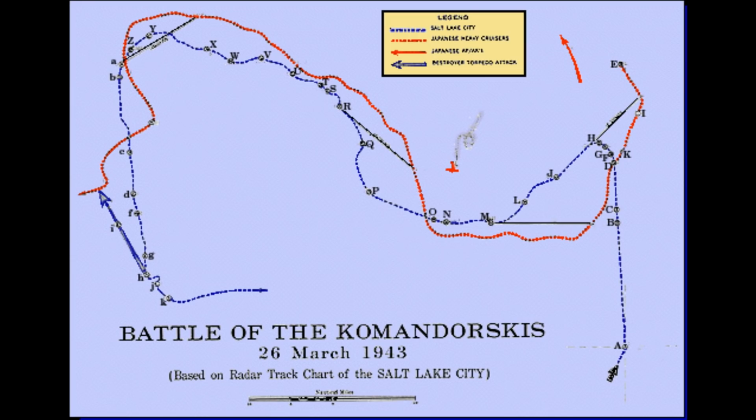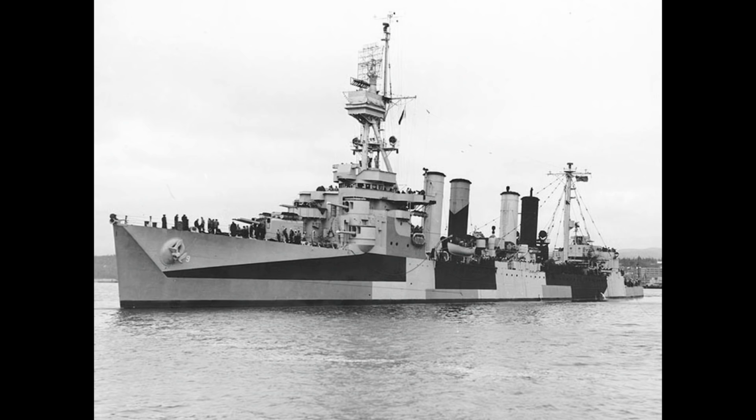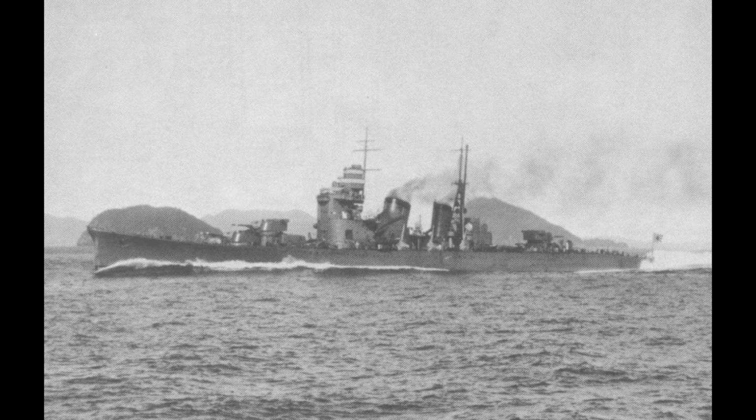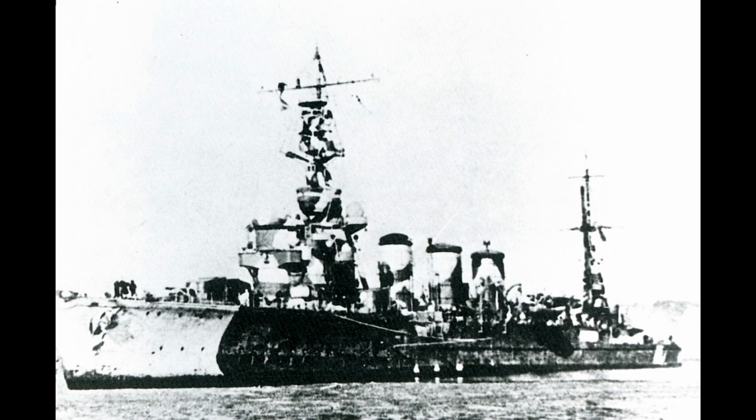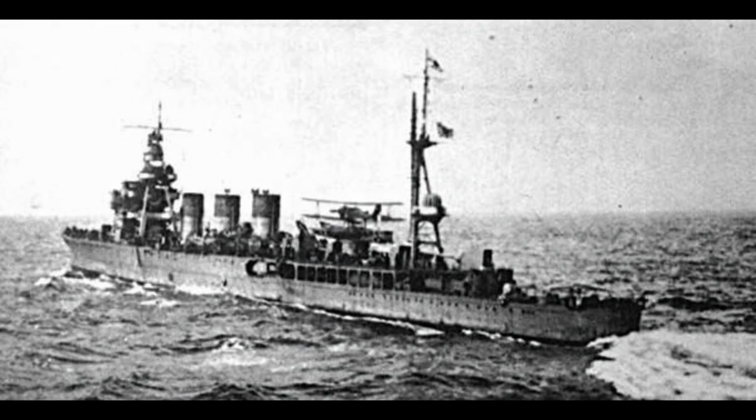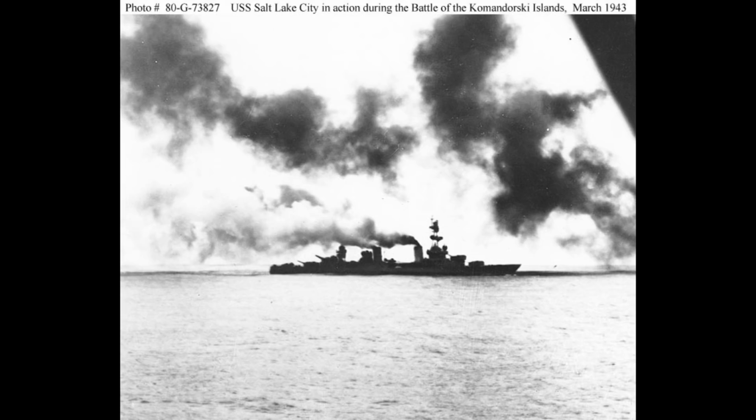After 4 months of repairs, she would be back for another surface action, this time off the Komandorski Islands, where along with the Omaha-class USS Richmond, the Salt Lake City engaged 2 much more powerful modern Japanese heavy cruisers and 2 light cruisers, along with supporting destroyers on both sides, in an effort to prevent Japanese resupply of nearby garrisons.